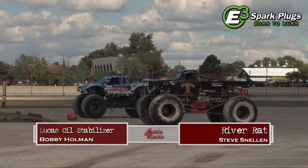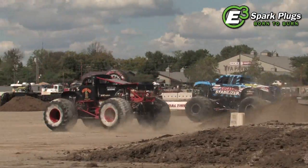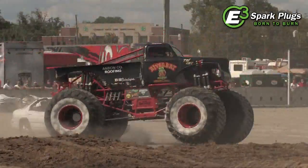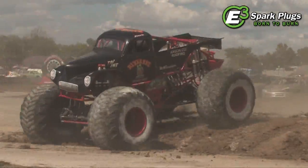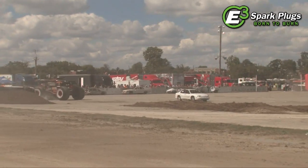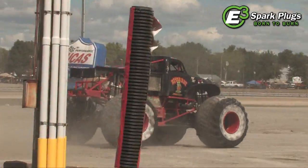Next up, we've got Lucas Oil Stabilizer facing off against the River Rat. Snellen with a little bit of a problem for that first turn. Still looking good. Looks like Holman is in the lead though in the background. That little mistake in the first turn was enough to cost the River Rat the victory, and the Lucas Oil Stabilizer, driven by Bobby Holman, will move into round number 2.